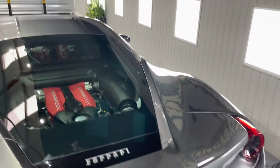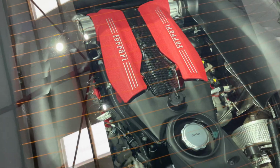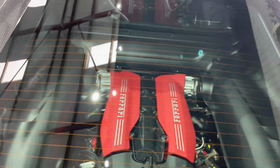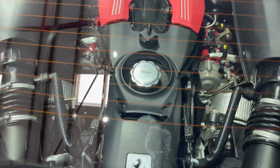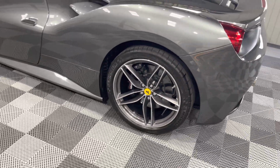Classic Ferrari V8, which you can see there with the red plenum covers and the cam covers there as well. Ferrari logo, even the oil filler cap's got a Ferrari logo on it. Looks absolutely stunning. Piece of art really, isn't it? So let's talk more about some of the options.